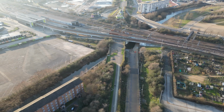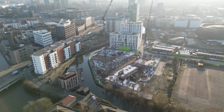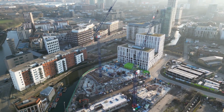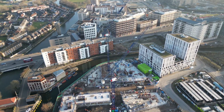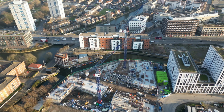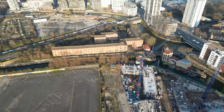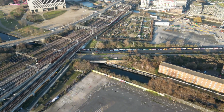Right, what other shots can we get? Let's get a shot of this construction site. Going to get just an orbit shot around it. We're going to go around it. Max altitude reached. Alright, let's start turning back now. Going to get a close shot of the trains.